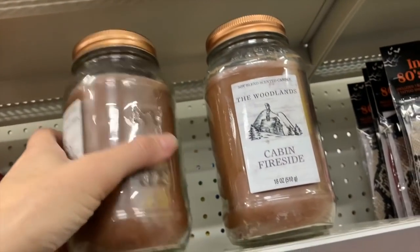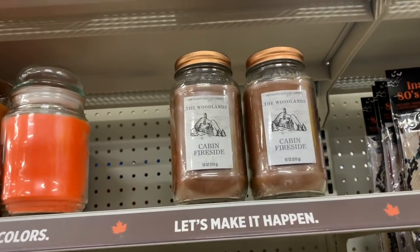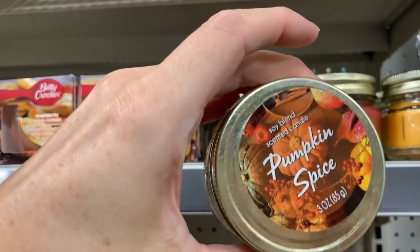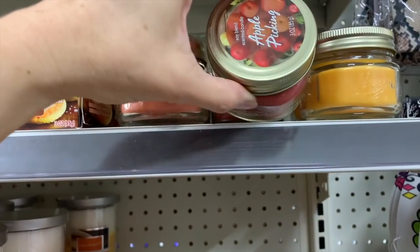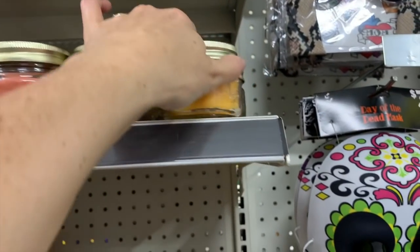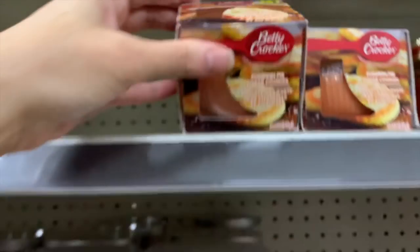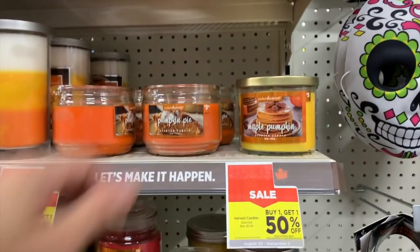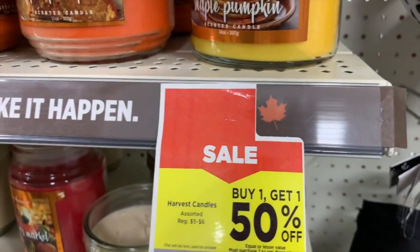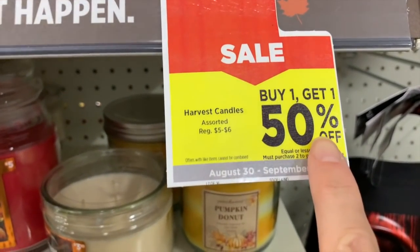We have some really big candles, and I don't think any of them are more than $5. That's my guess. These little ones are just a dollar. Pumpkin spice, apple picking, and sugar maple. We have the Betty Crocker candles. Those are also just a dollar. Maple pumpkin, three wick candles. Those are $5. Right now, buy one, get one half off.